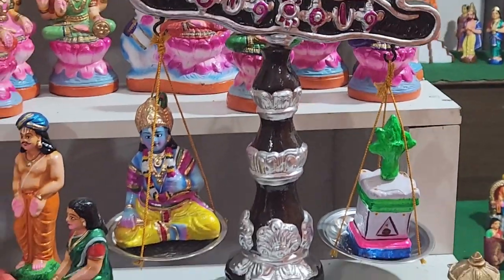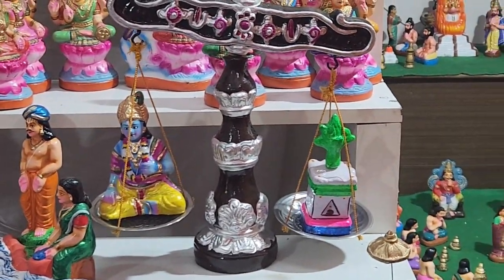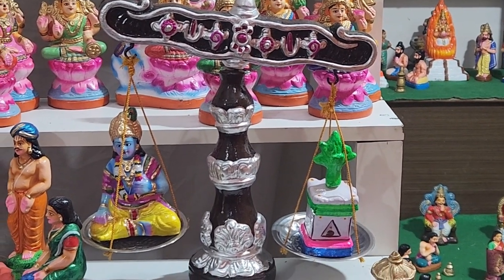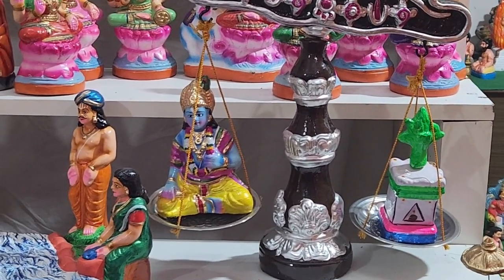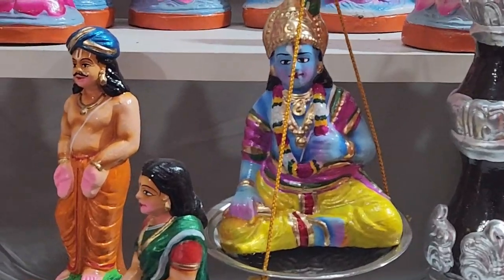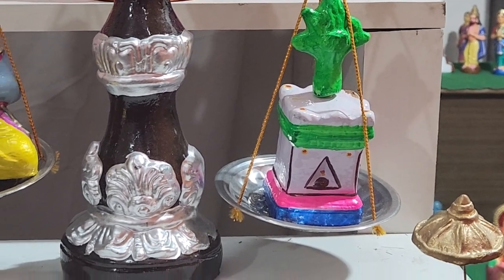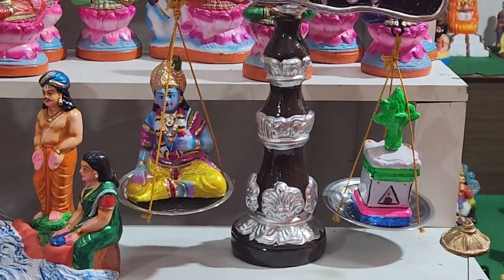Krishna Tulavar. Story has it that not all the wealth in the world could get him up. But finally, when Rukmini just puts in her devotion in the form of a tulsi leaf, the balance shifts to the other side, and this is a depiction of the same. Again, thanks Vidyuta and Abhinav.